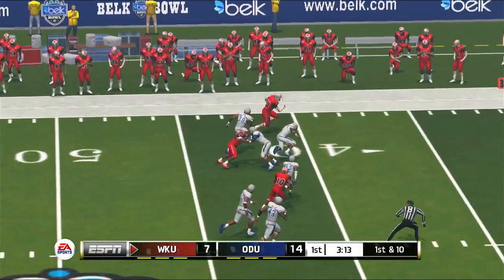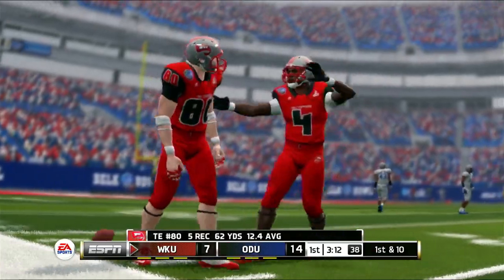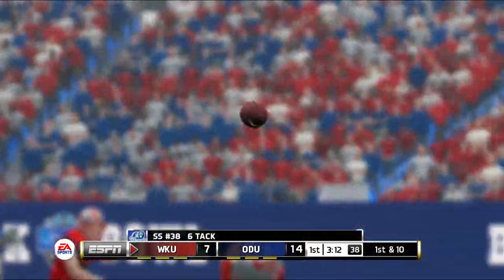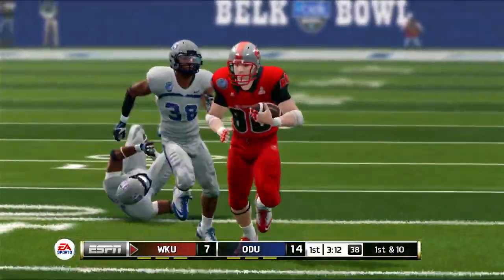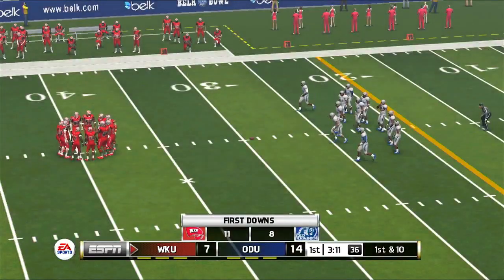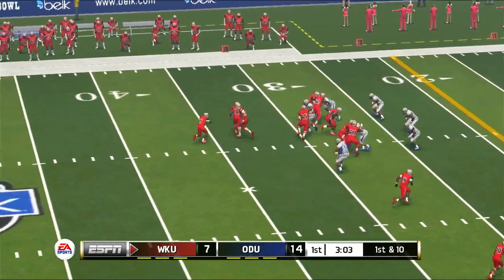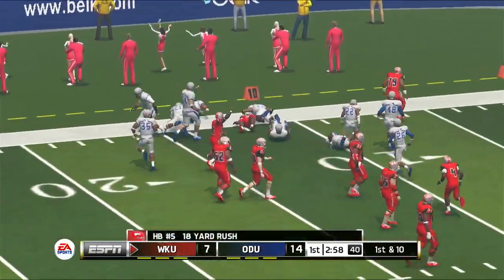Pulls it in, and he's in the open field. He's at midfield. He's taken down around the 29-yard line. And the big pickup through the air has made it first and 10. He's at the 20. He makes his way out to about the 12.